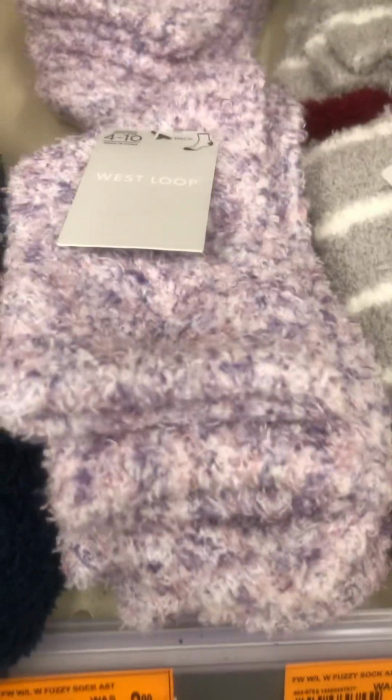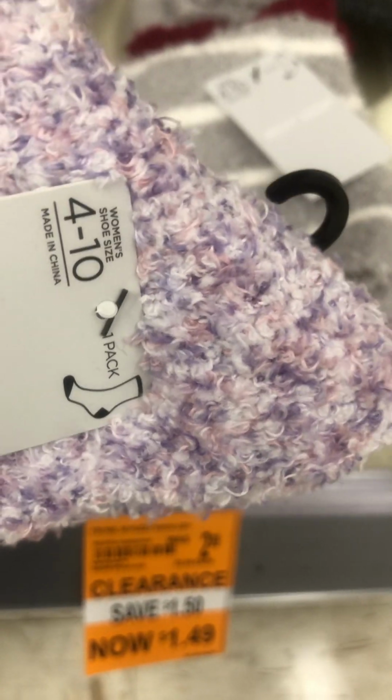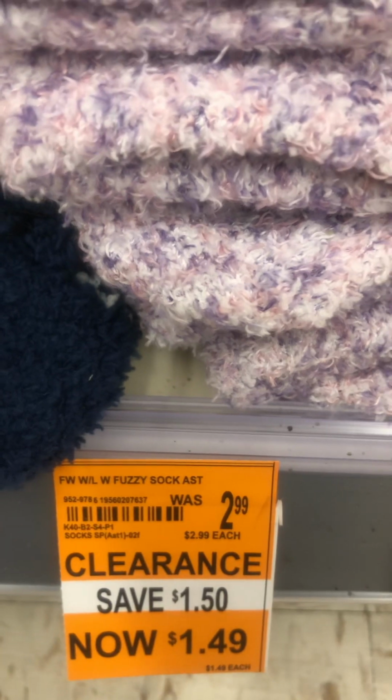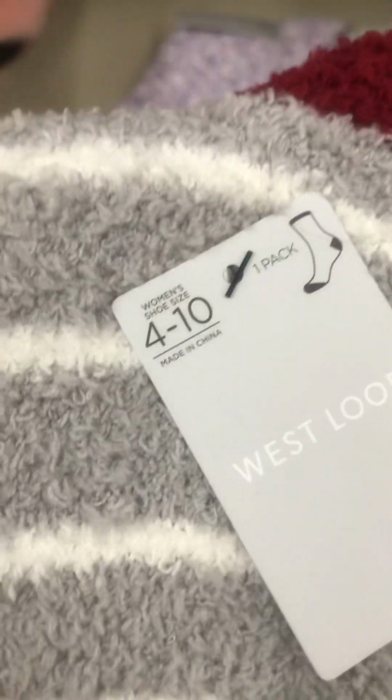And let me give you a barcode. This phone will focus, y'all. Here we go. And this is Bear Squad at Walgreens. And then this is like a purple, pinkish color, mauve color. And they're only $1.49. If you have any points or anything, you probably can bring your price down. Then they have this gray and white.